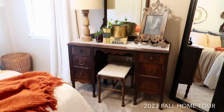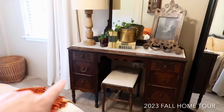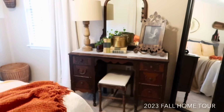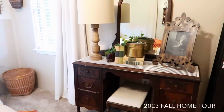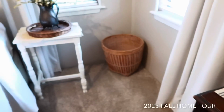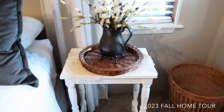There's not a whole lot in this room. I try to keep it, like I said, just very minimal. Now this piece here, this is an antique vanity that belonged to my great grandma. I love this piece, and I just have it simply decorated with some more thrifted pieces. Just moving around the room, you'll notice that I have a lot of neutral colors in here for fall. And I just really like that look.